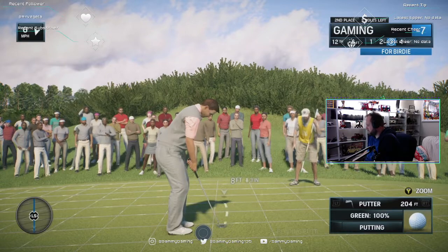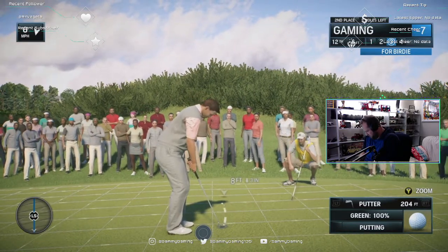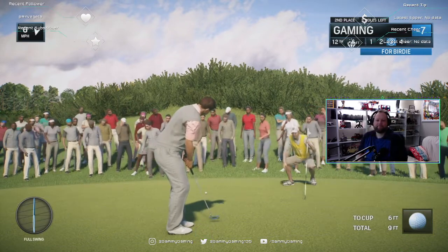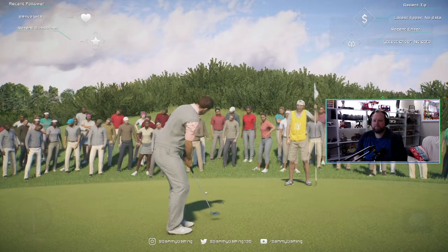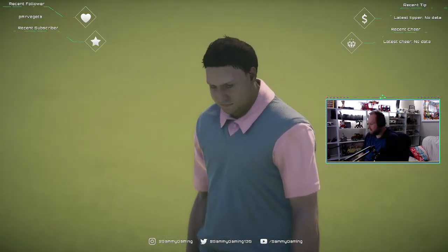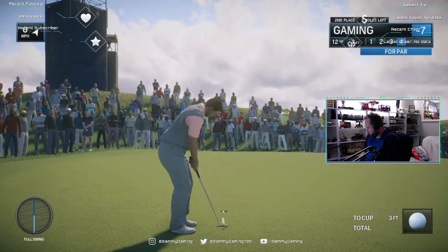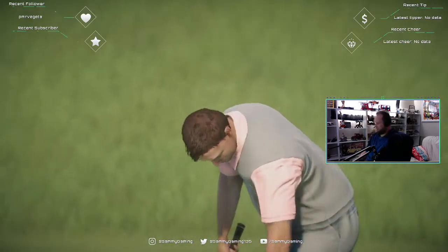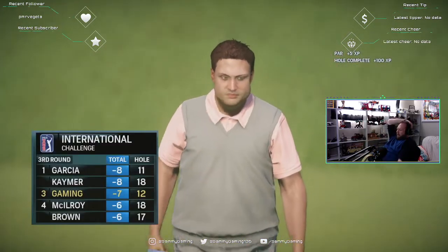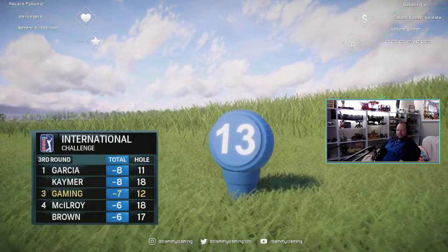Made par yesterday, this one for birdie. So close. Oh, man. Just pushed it. Boy, that hurts. Trying to move on with a par in his pocket. Not going to win it with pars, are you? That's for sure. This field too good, too talented, and making too many birdies.